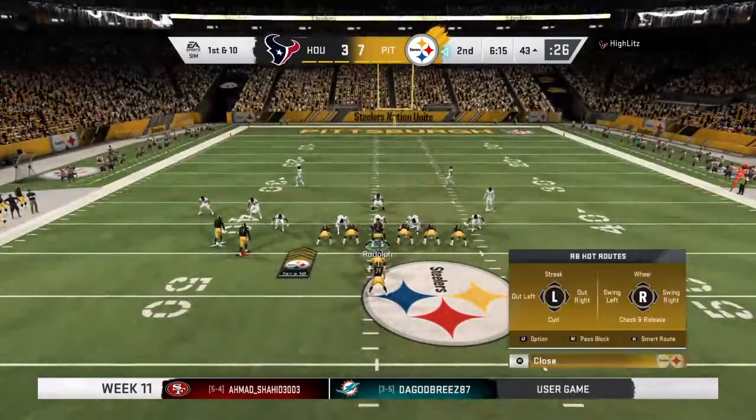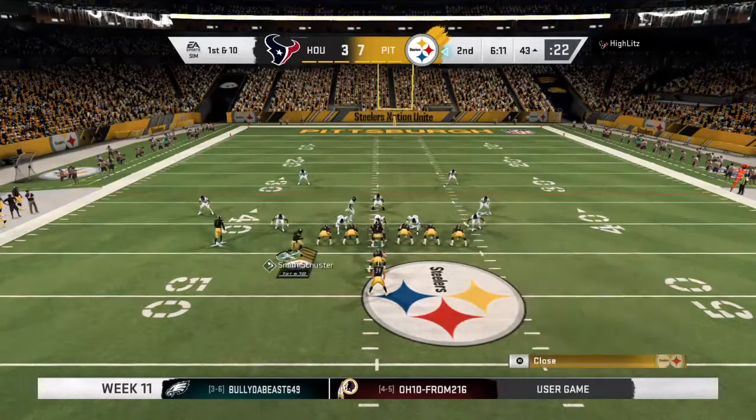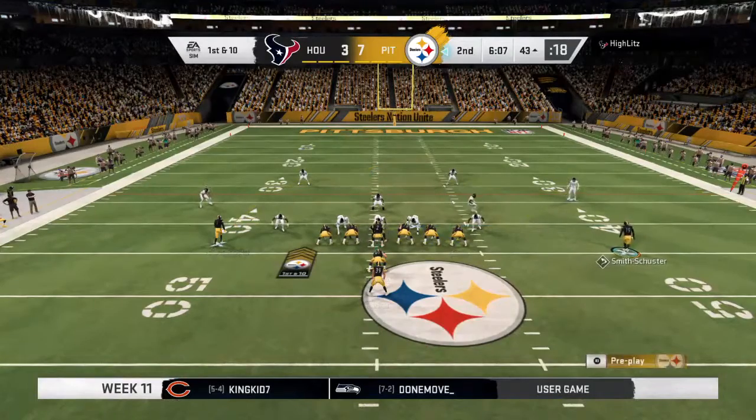1st and 10. 25 to Mike. We got 25 to Mike. Now. Hey, 25 to Mike. We got 25 to Mike. Gotta do better. Come on, QB, come on.